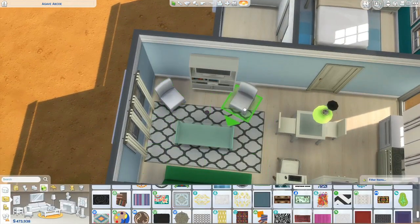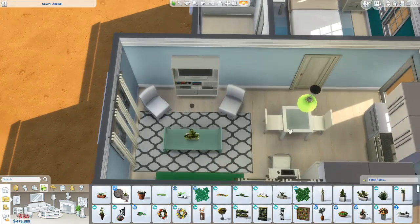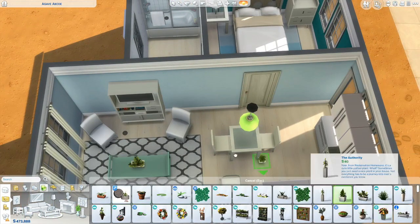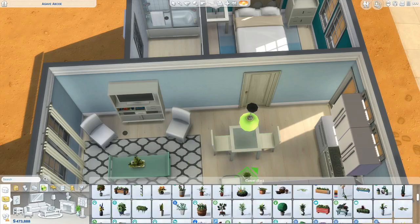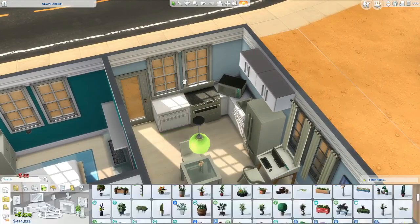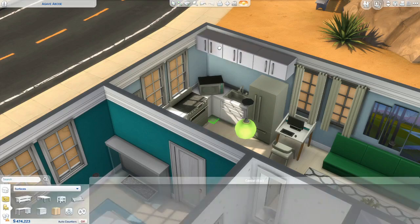Okay, we got just under 30 seconds. And you know what? I need some plants in this house. I think greenery would really help. So we're going to put something there. And we're going to get something for the table. There we go. Oh, that's actually a good thing I caught that.